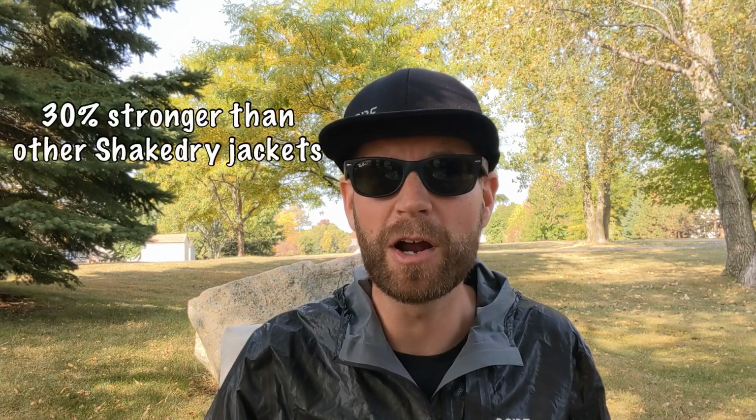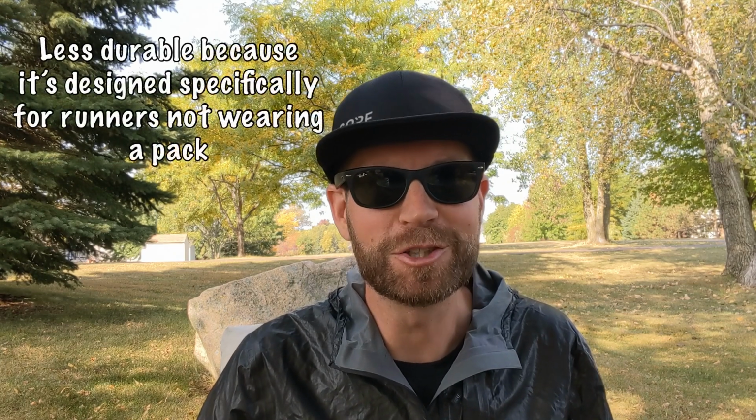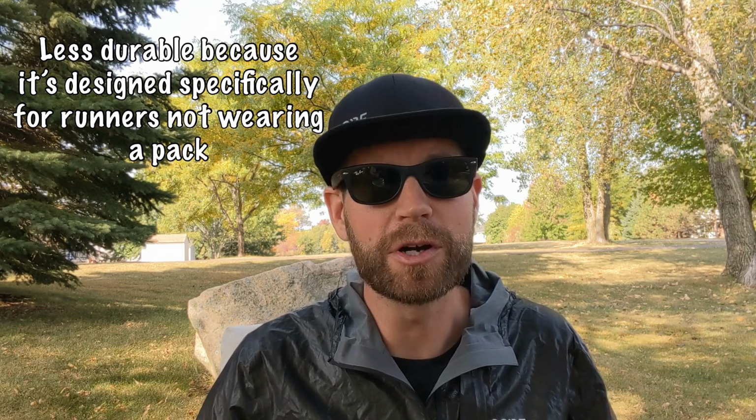This is the trail version, and that's important because the trail version is actually 30% thicker than the other Shakedry jackets or pants that Gore-Tex makes. Other manufacturers like Arc'teryx or Montbell also use this material, but it's a little bit thinner version. It's not as durable, and that's why they decided to beef it up, add 30% to it to make it thicker, more abrasion resistant, so it's better for things like backpacking and wearing a pack.